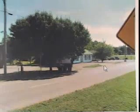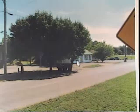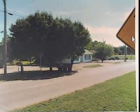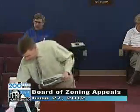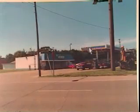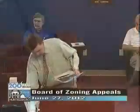This is just looking down Lassiter to the west. That's that small building next door, and a little bit further down the street you can see a retail building. This is directly across Lassiter Drive. That's the Marathon gas station. If the board has any questions either before or after the public hearing, I'll be happy to answer them.